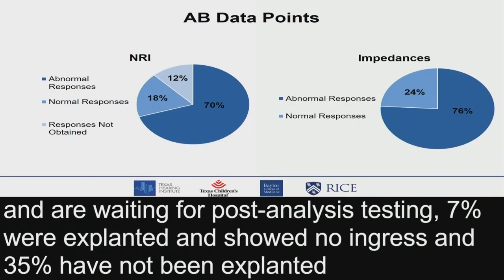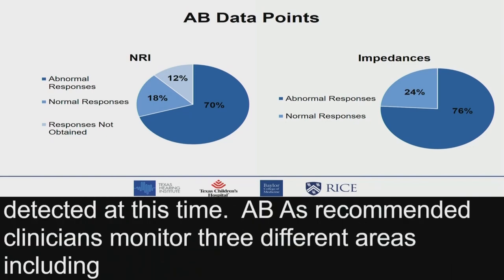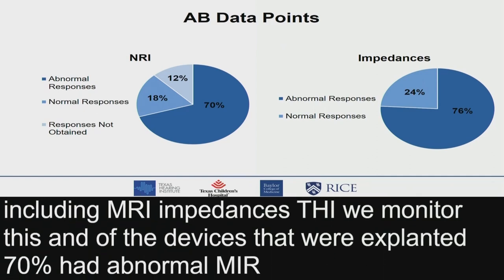AB has recommended that clinicians monitor 3 different areas, including NRI, impedances, and abnormal loudness growth of M levels. At THI, we do monitor NRI and impedances, and of the devices that were explanted, we saw 70% had abnormal NRI responses, 76% had abnormal impedance measurements. We weren't monitoring the abnormal loudness growth of M levels just due to our pediatric population.